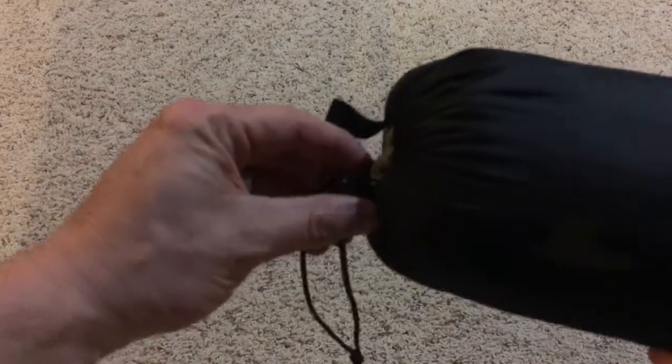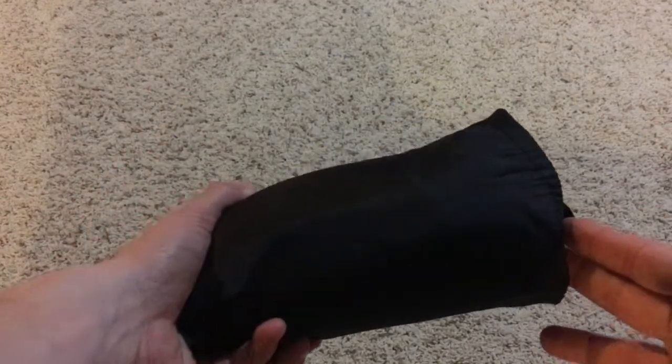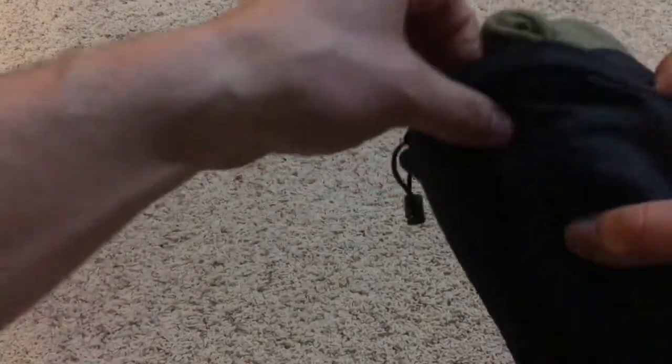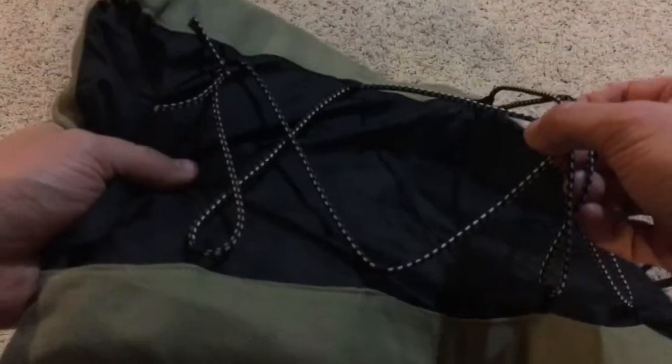Kind of getting a sleeping theme going with this video, so you can probably tell I like to sleep well. But this is the Nemo Fillo pillow, and I just, again, really like it. It's a little heavier than some pillows, but for me it's worth the weight for just the luxury. It's got an integrated stuff sack that tucks into its own little pocket. Goes away. You've got this webbing on the back so you can stuff things underneath it to raise it up if you want.